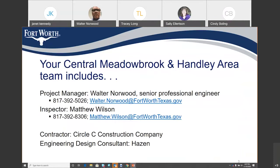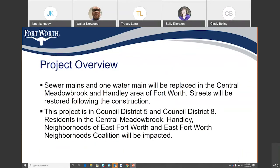Okay, so I'm Walter Norwood, project manager. The inspector for this project is going to be Matthew Wilson. The contractor is Circle C Construction Company, and the design consultant is Hazen. This project includes sewer main replacement and one water main in Tierney Street. The project is in Council District 5 and Council District 8. Residents in Central Meadowbrook, Handley neighborhoods, and East Fort Worth will be impacted.